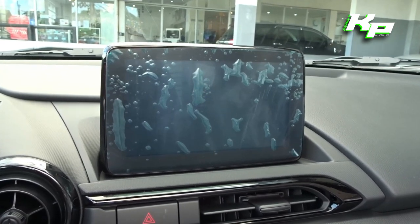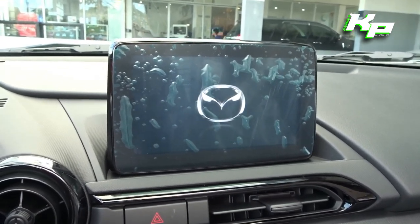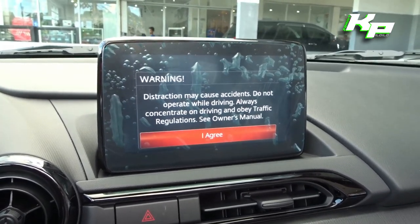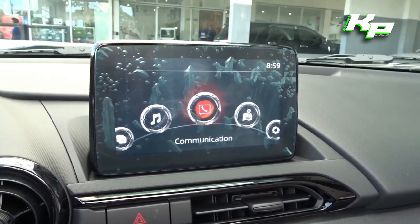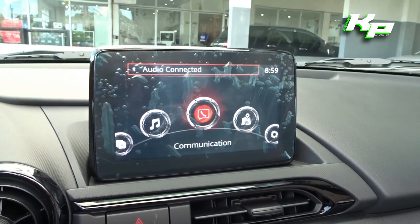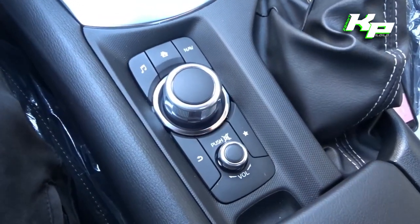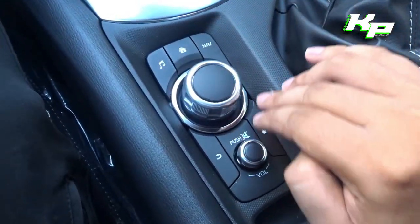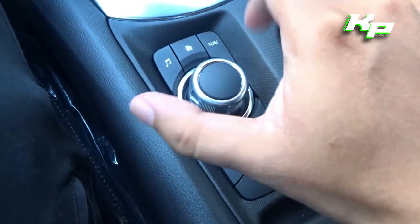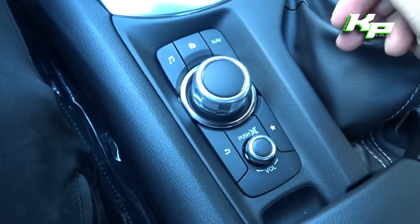The MX-5 gets a Mazda Connect head unit with a 7-inch LCD screen display, Apple CarPlay, Android Auto, and other media connectivity options, and the sound system is provided with 6 speakers. The MX-5 features Mazda's command control knob, which controls up and down, left and right, scroll to the left and right, and click it down to enter.